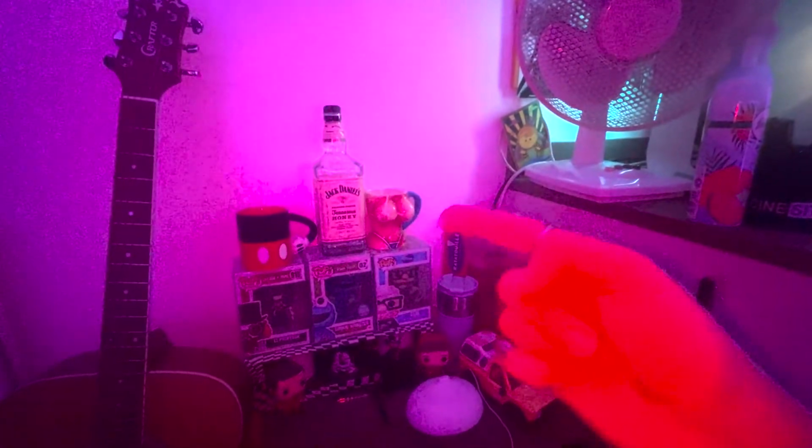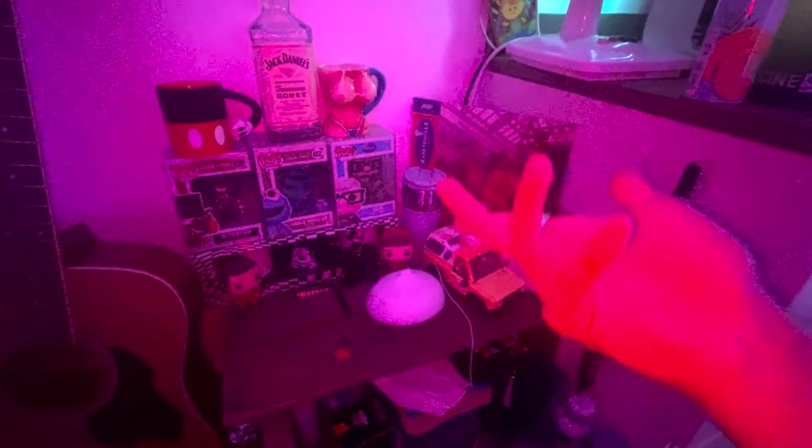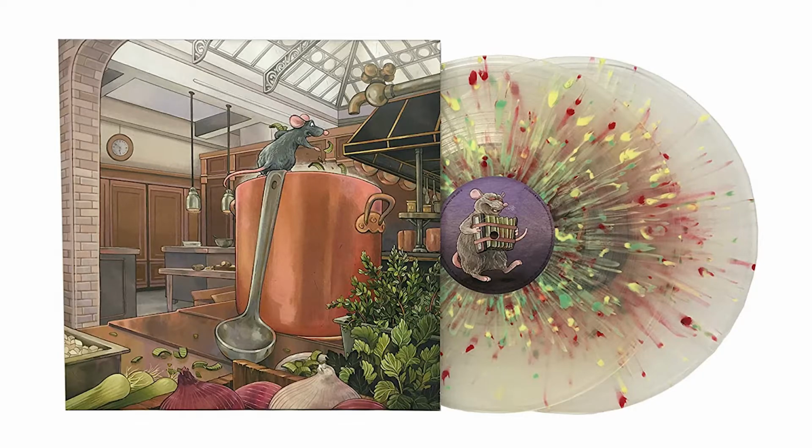We've got a wonderful booby mug, which I found in Malta. It's very fun. And a Mickey Mouse mug. I also got a cool little Pixar travel mug, which I don't actually use. I don't know why it's there. And a Ratatouille vinyl. I'll attach an image because this is actually really, really nice.